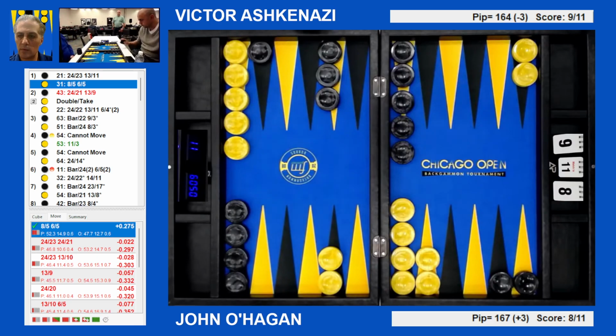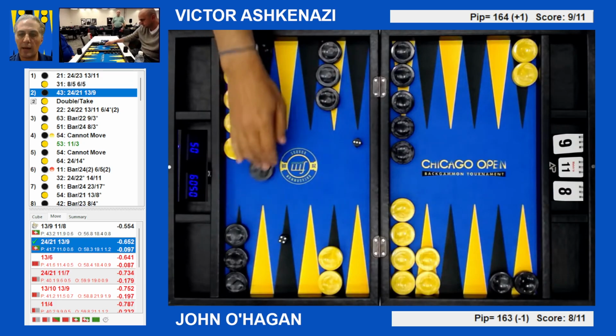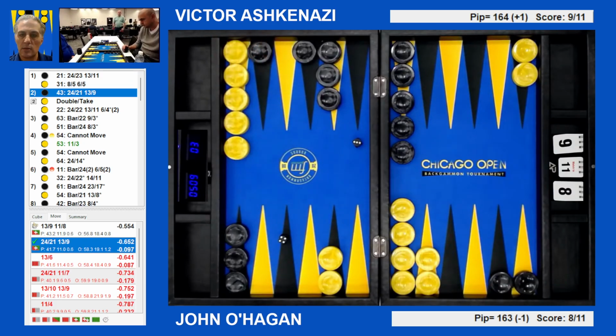Victor splits with a 2-1. John makes his 5 point with a 3-1. Now Victor's leading 2 away, 3 away, 9-8. And he rolls a 4-3. He plays the 4 down and the 3 up. XG wanted him to stay back.